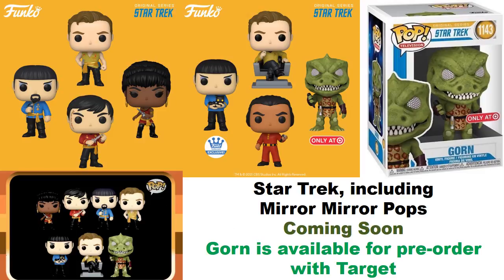And then also within that Fun TV episode, they did cover some Star Trek figures that are on the way. They got a couple of common figures that are based off of the very popular episode Mirror Mirror. And they've actually done a Mirror Mirror Spock in the past. That's a figure that's vaulted at this point.